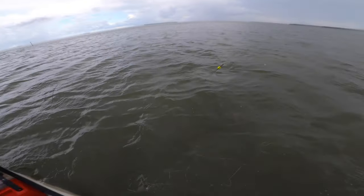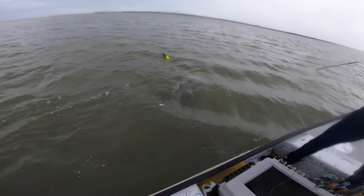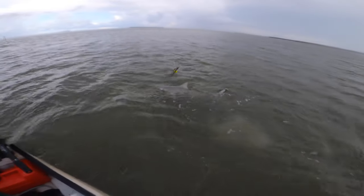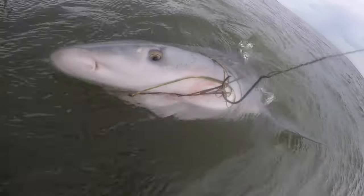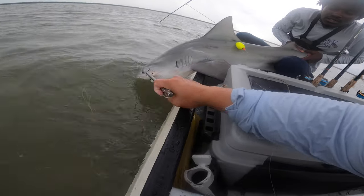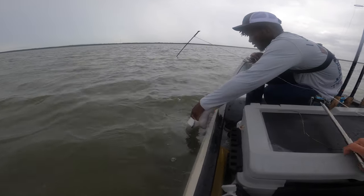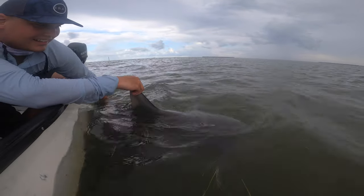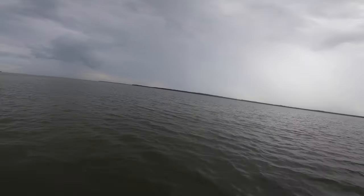Oh, look at that. Little bull shark. That's so sick. Look at that thing. Yeah, two or more of them. Oh, he's barely hooked, bro. Barely on there. He's good to go. We're gonna let him go here, guys. Yoo-hoo! That was sick for sure. That was insane, guys. First bull shark. Do not try that at home. That is very dangerous and that could have gone very bad.